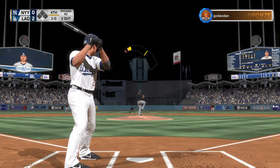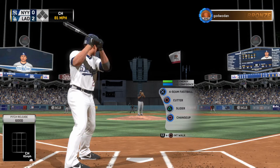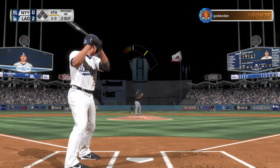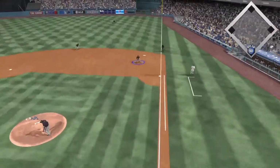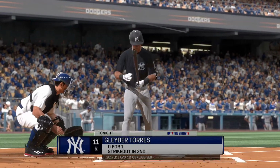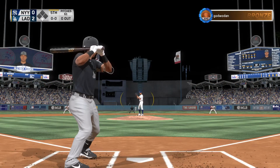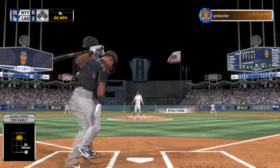Sabathia's ready. Here's the 1-0. And that pitch misses in the dirt, and it's 2-0 now. Soft liner toward first, and no problem over there at first. So digging in now, Grover Torres comes into this at bat 0 for 1 in the ball game. Swing and a miss on the slider.